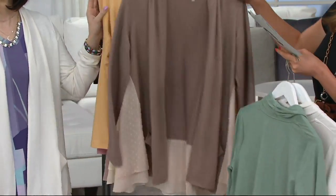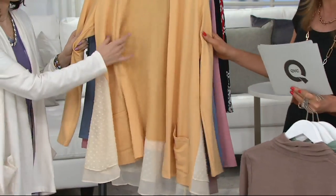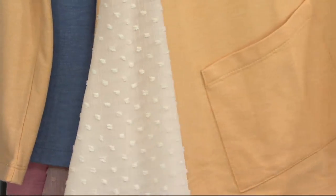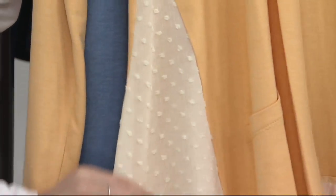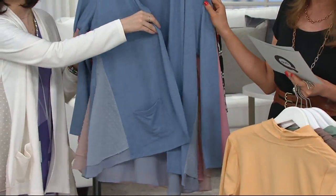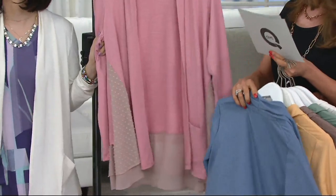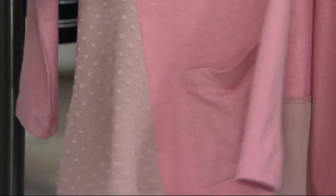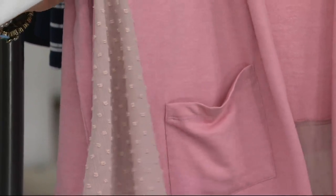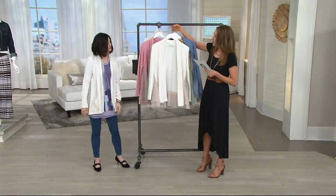Then we have buttercup, extra extra small through small, extra large through 3X. Yum, a gorgeous yellow that really complements all of us. And again, that beautiful tonal look. This is our coconut color. Then we have blue river, all sizes available there, which is awesome when you're shopping clearance because there's no reorder. That beautiful blue, great with your denim. And then lastly, we have your vintage pink, all sizes available there. Don't you love that? This makeup shade just looks so great on all of our skin tones, and this is that pretty color chamomile.